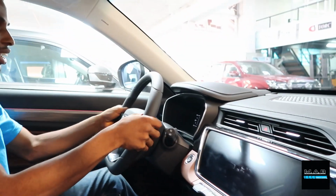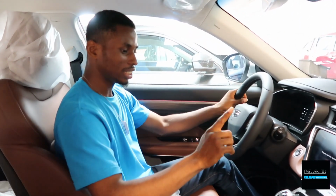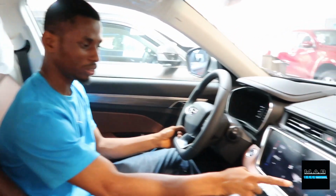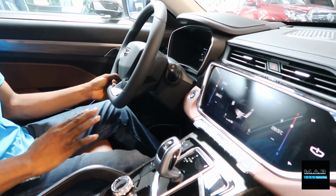The steering is obviously very utilitarian, and I can wrap my hands all around it. It's very sporty, and it's flat over here. So let's see, this car chills very well. All right, it's a touch screen display, and it's very utilitarian.